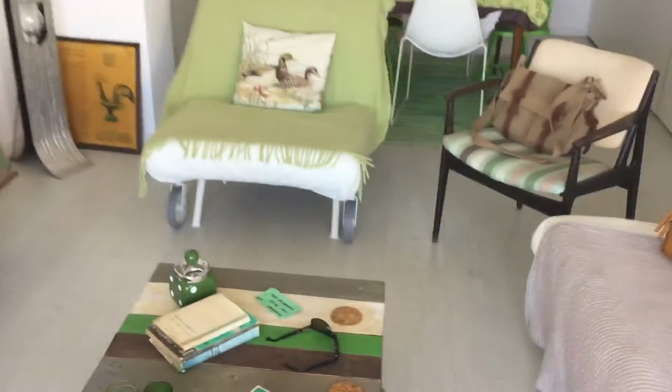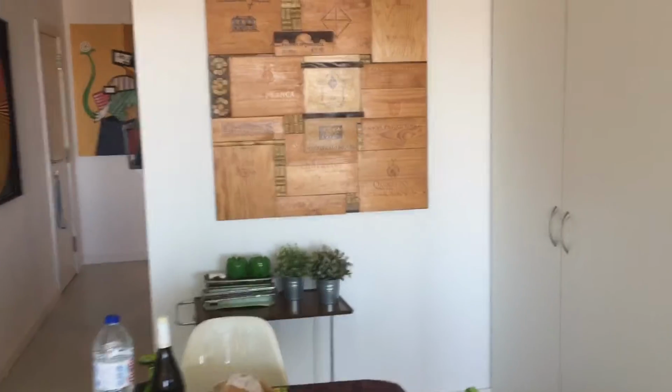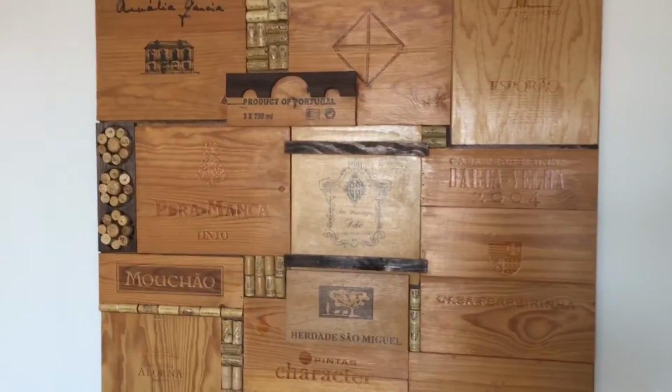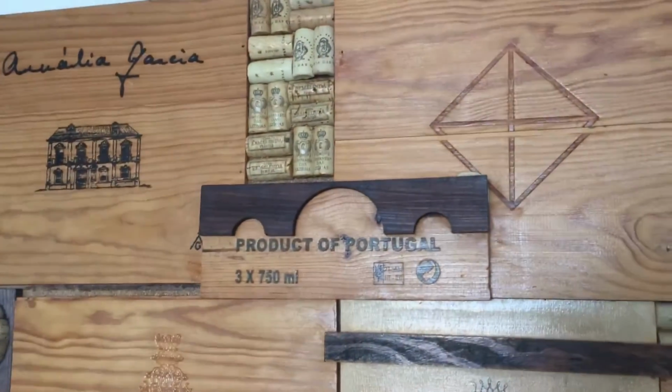Go back in. And let's go back through. There are some places of interest. There's a board that our host made herself. It's real cool. On Portugal, it has some cool things.